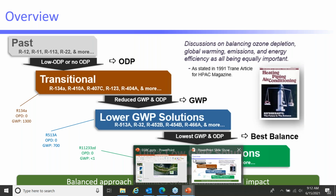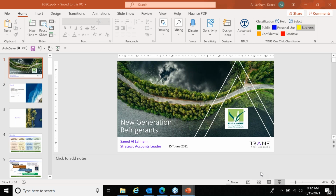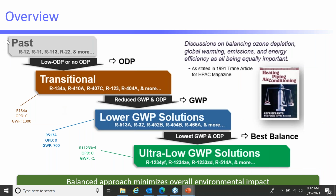Finally, the best balanced approach is the ultra-low GWP solutions. These are HFOs and HFO blends, such as R1233zd, R1234ze, R1234yf, and R514, which is a blend. What makes these refrigerants really unique and a major breakthrough is that they have a zero ODP and also a very low global warming potential.